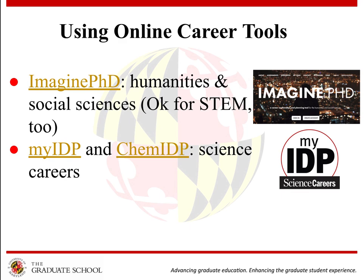And there is Chem IDP, which is for those in chemistry, as the name suggests. All 3 of these tools are used to identify or confirm career paths that are aligned with your interests and skills.